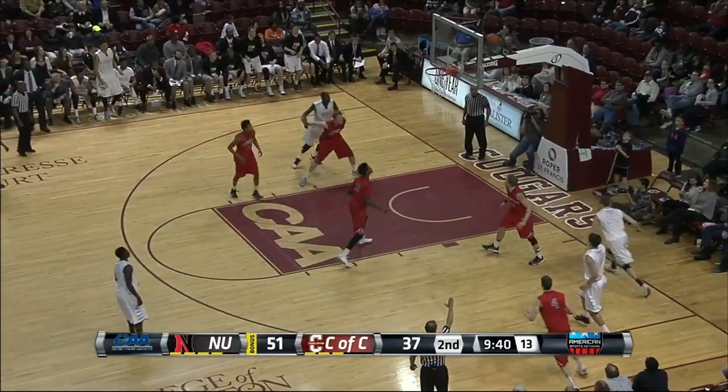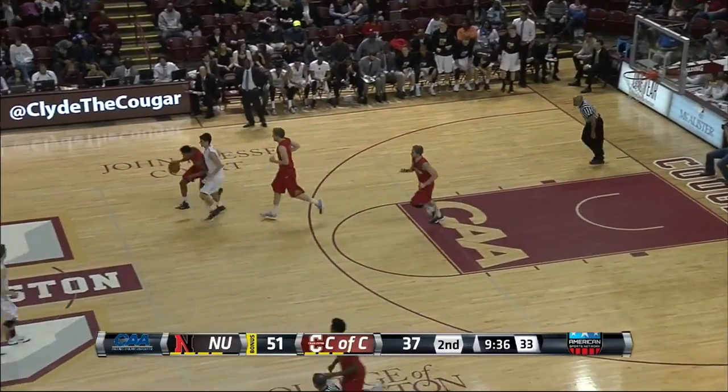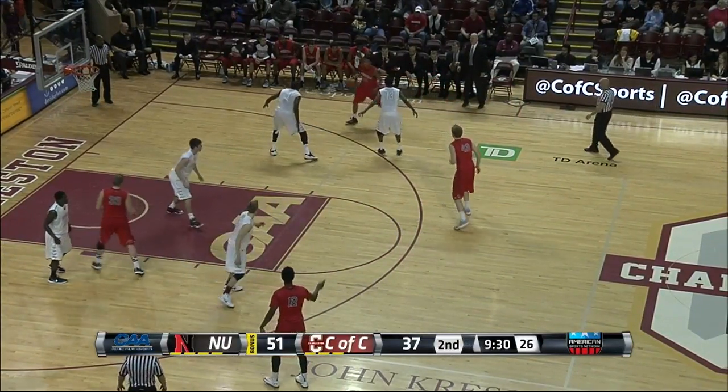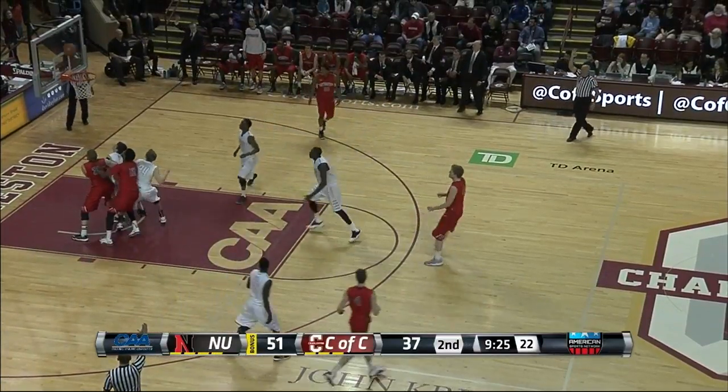Brew, skip pass. Bailey, deep corner. Kind of hurried the shot. Almost came up with the steal. To no avail. Husky basketball, they're up now 51-37. Yeah, even on the skip pass, he had to rush that just a little bit.